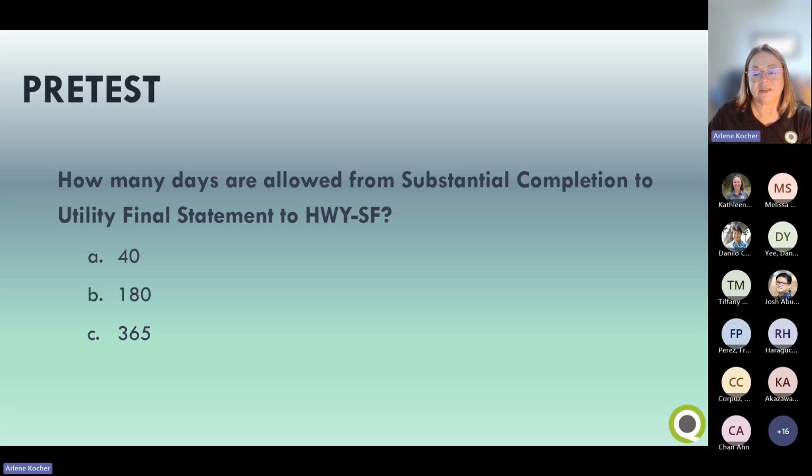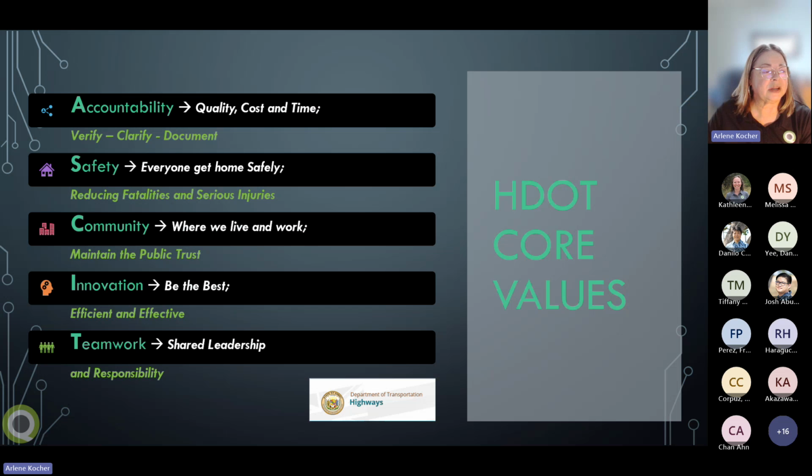Now, we're 50-50 between 180 days and 365. Okay, it's still a 50-50 split. The answer is 180 days. 180 days are allowed from substantial completion to the final utility statement to Highway SF. Okay, so that's all. That's the pretest.